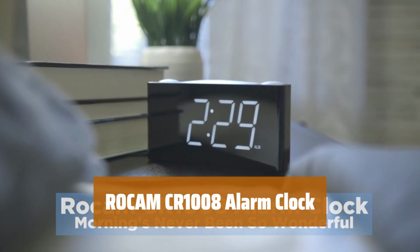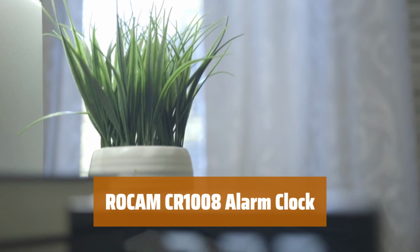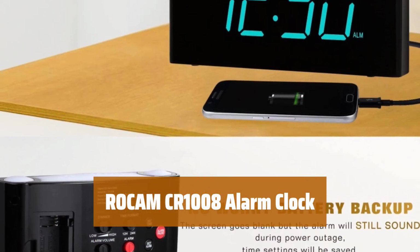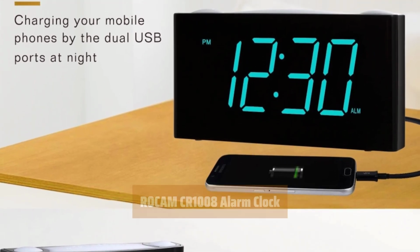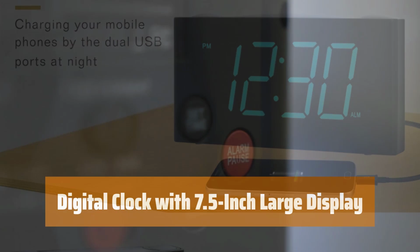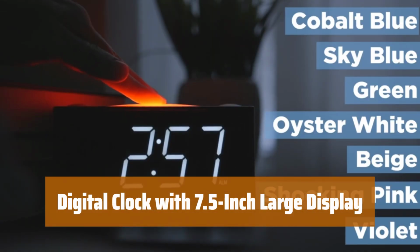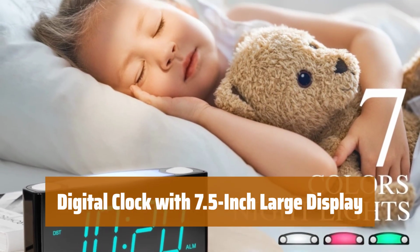Number 2. Our alarm clock is designed to be user-friendly and easy to set up, perfect for kids and seniors. You can easily press the snooze button for an extra 9 minutes of sleep. The night light feature can be turned on or off, ideal for young children afraid of the dark. The large number digital clock makes it easy to read the time from across the room, suitable for both children and adults. Seniors will appreciate the clear digits on this LED clock.